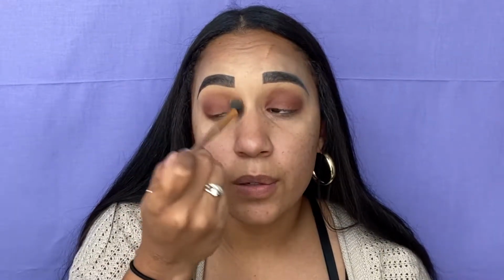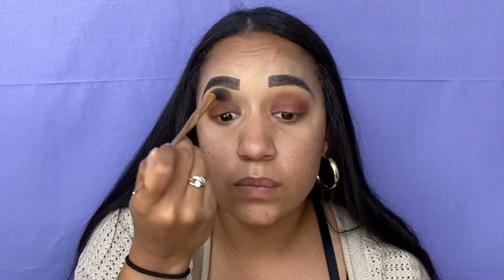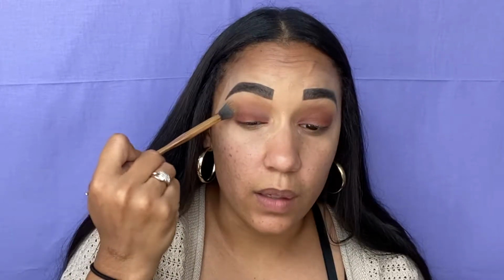Now we're going to mix the Camel and Serendipity shades together and just kind of go in and blend the edges out. If you notice, I'm holding at the end of the brush. I'm not pushing hard at all and I'm just kind of circularly gliding over it, blending out any harsh edges. Can you tell a difference between the blended eye and the not blended eye? Always make sure you blend your eyeshadow. Surprisingly, we're not going to be using a glitter on our lids. We might use it in the inner corner of our eyes, but we're not using it on the lids.